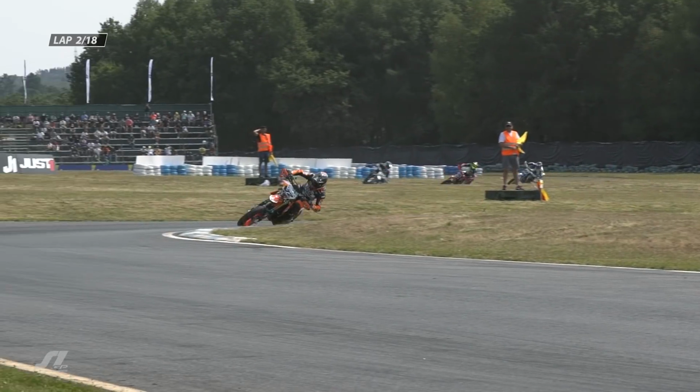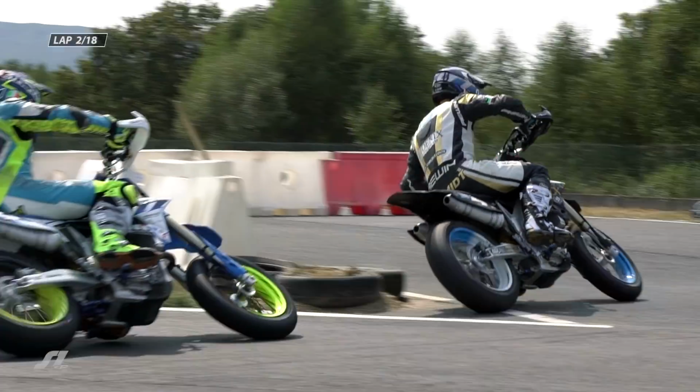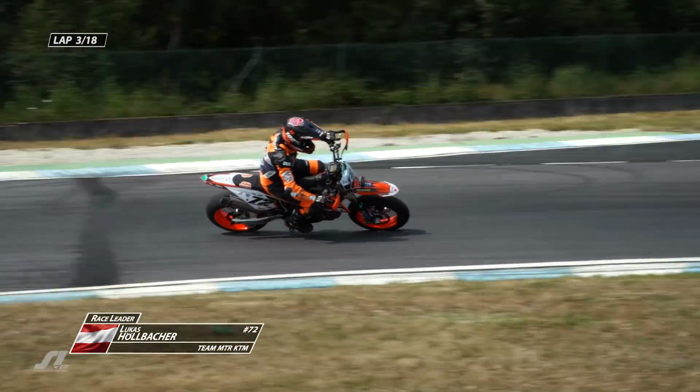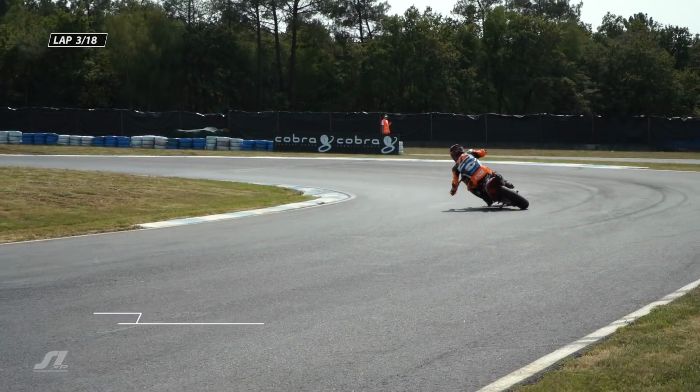Can Mark Rayner Schmidt do anything to hold off Charret here in the 18 laps we have? Of course, we also have an extra element in play with the Joker lane, which was just on the outside of that second corner that Holbacher just went through.